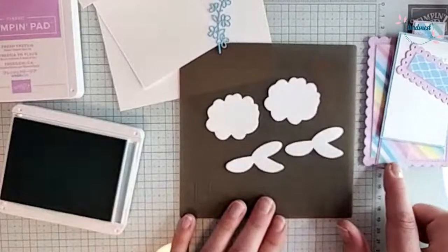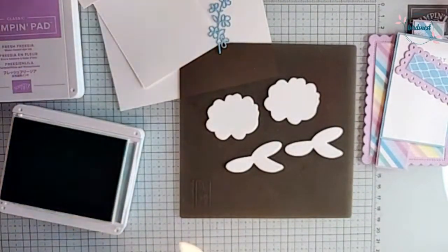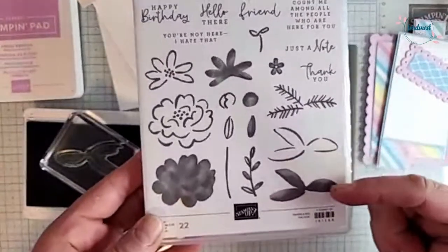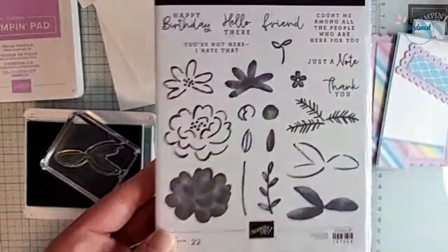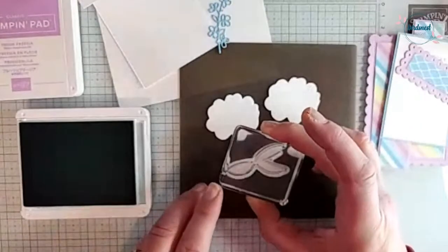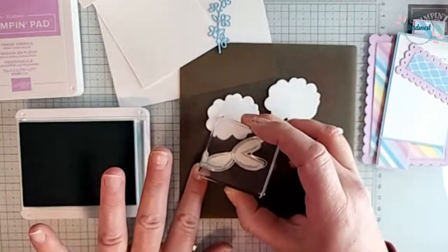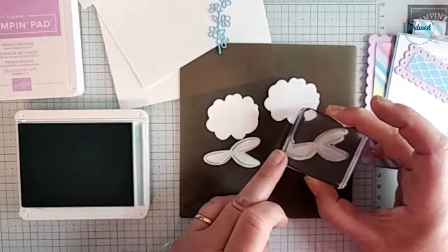Lots of colors could be drawn from this pretty designer paper, but I've chosen to use Pool Party for the leaves. So we're going to ink up. Let me show you what we're going to use. So we've got 2-step stamping. So we're going to use these 2 for the leaves and these 2 for the florals. So starting with the outline, I find is the easiest. We can just line that up. And notice my ink was full strength. I didn't tap it off anywhere. I just stamped right on there. And then we'll do the same over here.